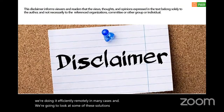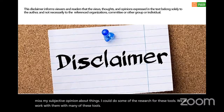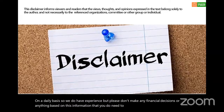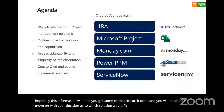So, full disclaimer: look, project management is not necessarily an exact science. So what you see here is my subjective opinion. I did some of the research for these tools. We do work with many of these tools on a daily basis, so we do have experience, but please don't make any financial decisions based on this information. You do need to still conduct your own research, but hopefully this information will help you get some of the research done, and you will be able to move on with your decision as to which solution would fit best for you.